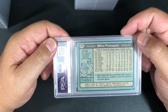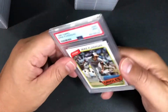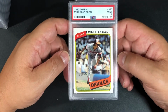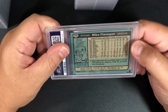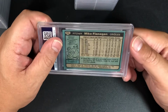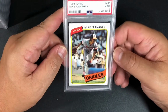Mike Flanagan. When I put this in, I really thought it was going to get a 10, but I'm looking at it now. That's not going to be a 10 with that right there. A 9. So I really liked it, and that's why I submitted a Mike Flanagan. I don't even know if anybody knows who that is, but he was a decent lefty pitcher for the Orioles back in the 80s. This is his 3rd year. 3.08 ERA, 266 innings pitched, 23-9. The 79. And then he had 19 wins in 78 and 15 wins in 77. Yeah, I consider him a pretty good pitcher. Wow.